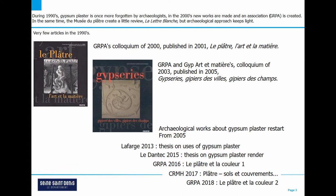And from 2005, new archaeological works about the plaster came on the scene. My thesis, and also the thesis of an architect, Stéphanie Le Dantec, who worked on plaster render, and also different actions of the GRPA, and a recent publication of the Centre de recherche des monuments historiques, which is called Plâtre, Sol et Couvrement, which is a big study about the uses of plaster on the national French territory.